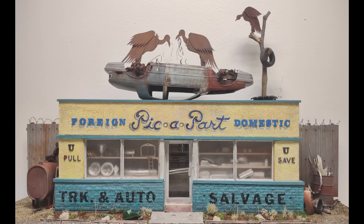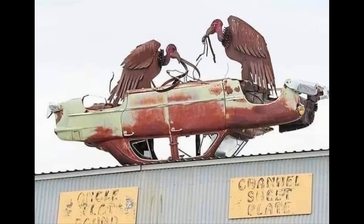Wow. Here's the pick-apart junkyard. I love it. I love the vultures up there literally picking the car apart. There you go. What a fun idea. I don't know if it's based on a real place, but I'll bet it is. Oh, it would have to be. But that's really cool. It's fun.